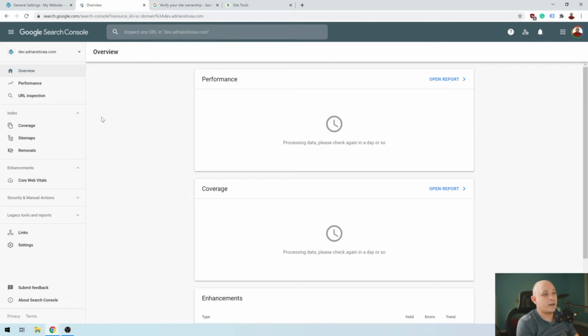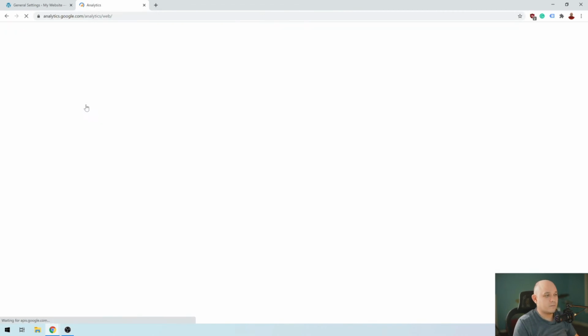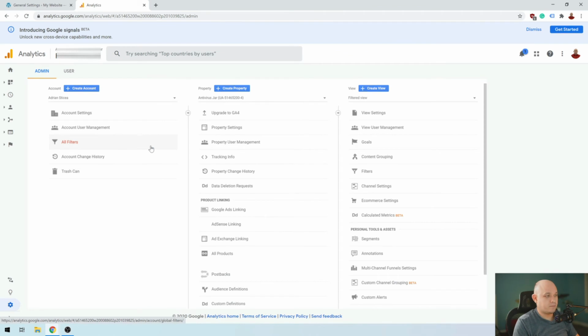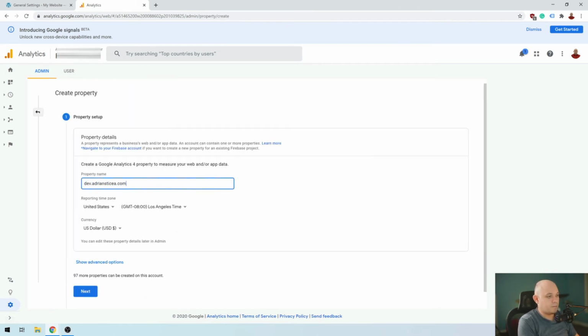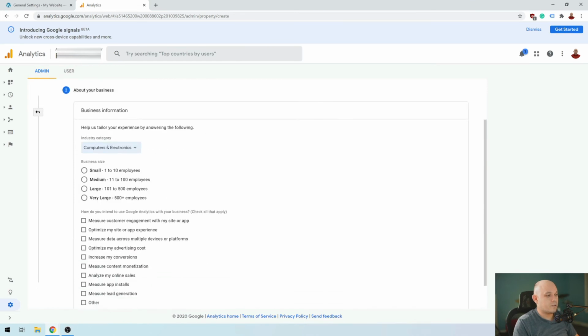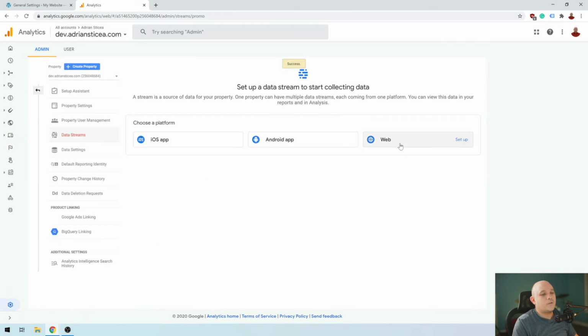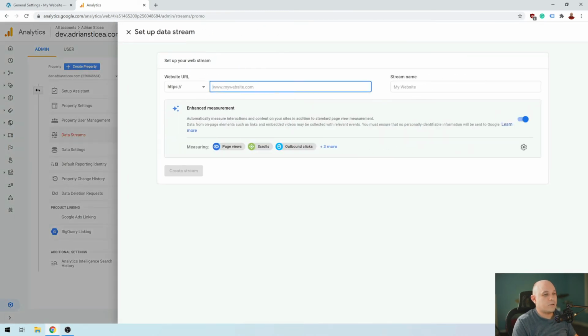The next step is to add Google Analytics. If you already have websites added to a Google Analytics account, you will have this view. And to add another one, you have to click Admin, Create property. Next, you can select the industry category, business size, and answer this question. Create. If you want to use it only for the web, choose Web. Add your website URL, and create stream.